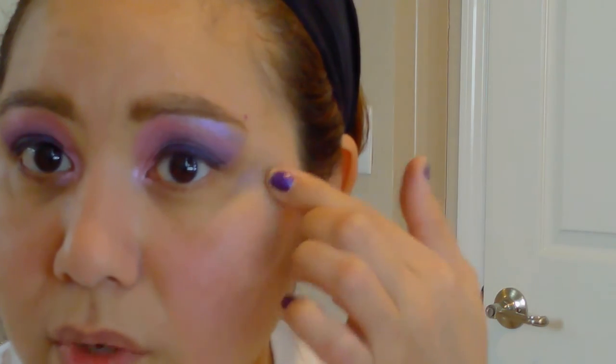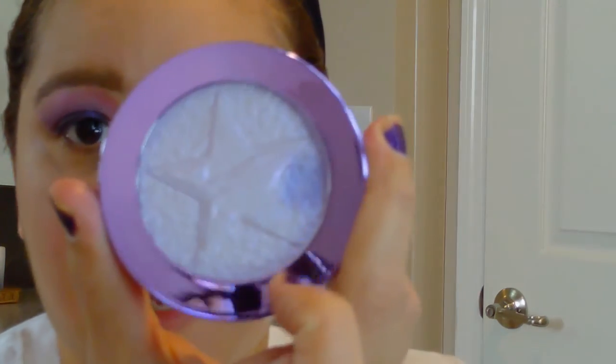I did add a little bit more. You can kind of see where it kind of went out. I did add a little bit more shimmer in the middle with the Choking on Ice. So what I did is I just got a brush and I just kind of patted it in there, and I think it looks really, really pretty. And of course in the inner corner I have Wet Jewel. So I don't like to put my mascara on right away, but I like to put my makeup on first.